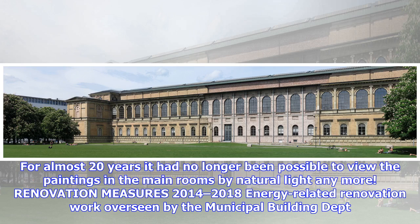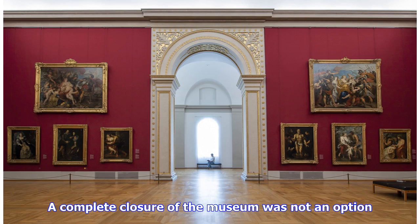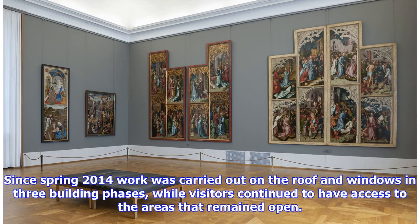Renovation measures. 2014 to 2018: energy-related renovation work overseen by the Municipal Building Department Munich covered all the building's external windows, the blinds, the insulation and the optimization of the lighting in general. A complete closure of the museum was not an option. Since spring 2014 work was carried out on the roof and windows in 3 building phases, while visitors continued to have access to the areas that remained open.